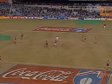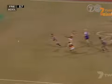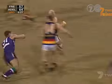Crows stretch it a bit here. They lead by a kick and a bit. 10-4, 8-9, 7 points in front. Jarman, a huge game here. 7 goals and a couple that have come from his boot to other players who have scored.